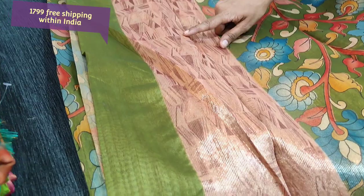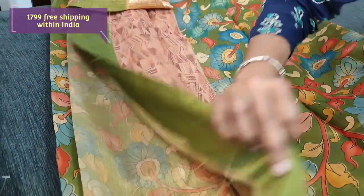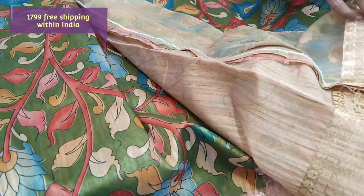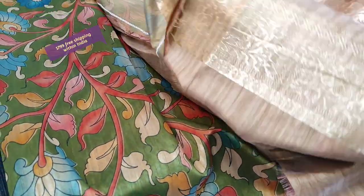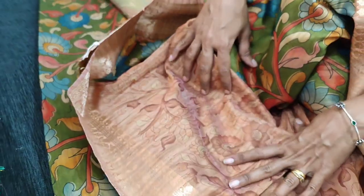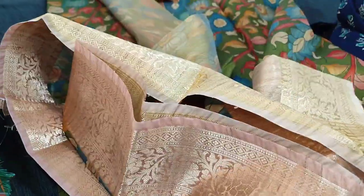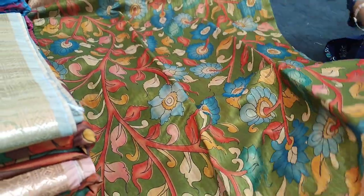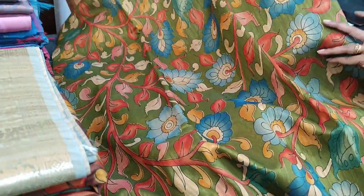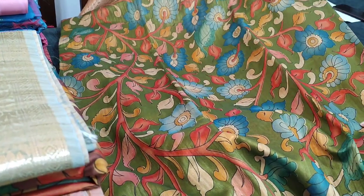And this is the pallu. Very simple tissue pallu for this. And this is the blouse. We have a floral printed blouse. So we have a different print for the blouse. Even the blouse has floral print, and this is the design that comes all over the saree. This has double side borders, equal borders, and the cost of the saree is 1799.